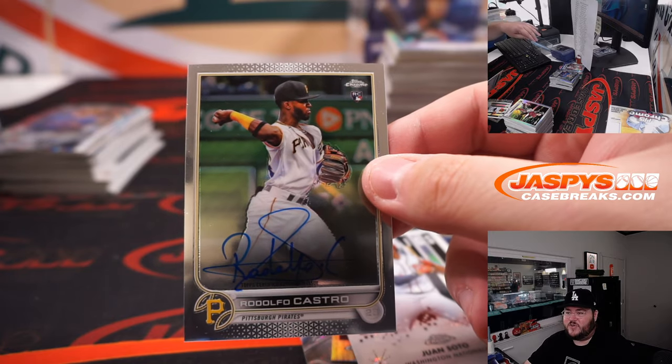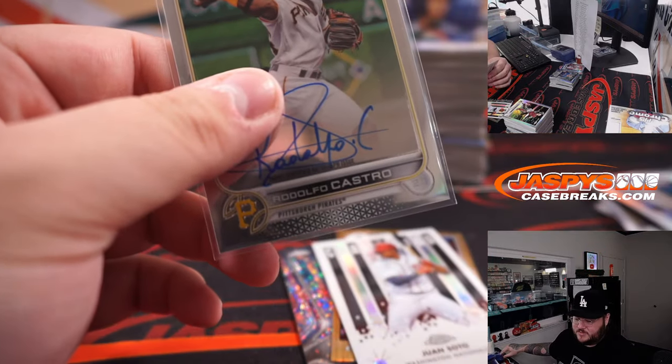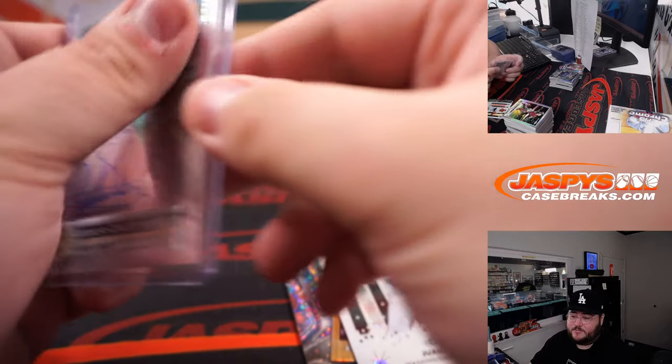Rodolfo Castro, our first auto from box six here. Pittsburgh Pirates. And Chad DeBenny.